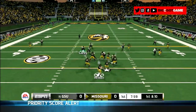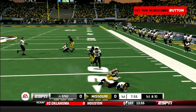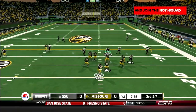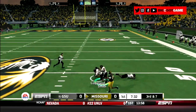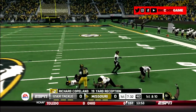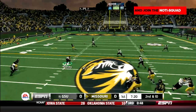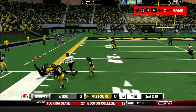First quarter action, Wilson from the gun. He drops back, rolls to his right, tries to turn upfield, but Chris Ferwarda is there to bring him down. Later on third down, Wilson from the gun again stands tall and throws a gorgeous ball to Copeland across the middle for 19. 2 plays later, Wilson goes back to the air, and check out the throw to Copeland on the outside. He sheds a tackle, turns upfield, and picks up 27.